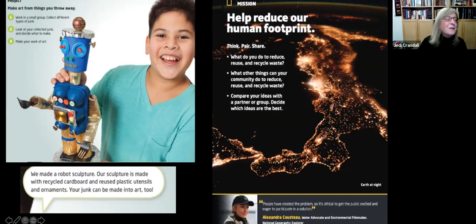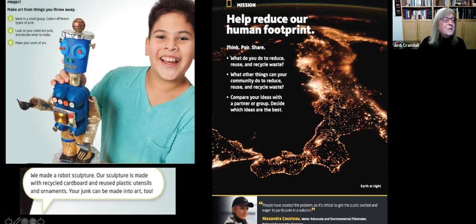And the project, wonderful at the end of this unit, is actually to make art from things that you throw away. And earlier we said that very young learners tend to want to work by themselves. Well, at this age, they really like working together. And this was a collaborative project. They needed to make something of art out of things that they threw away. And here they made a robot, and you can see all the wonderful things that are there. And he says, we made a robot sculpture. Our sculpture is made with recycled cardboard and reused plastic utensils and ornaments. And you can make junk into art as well.